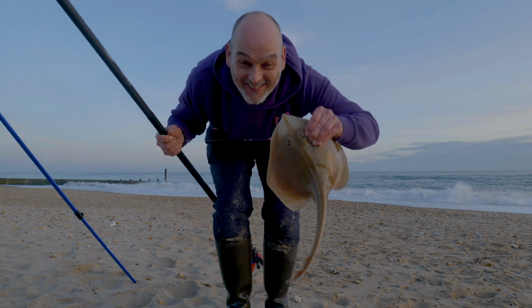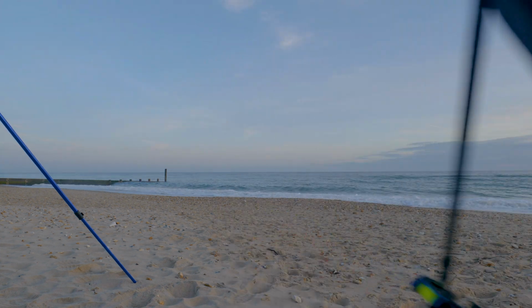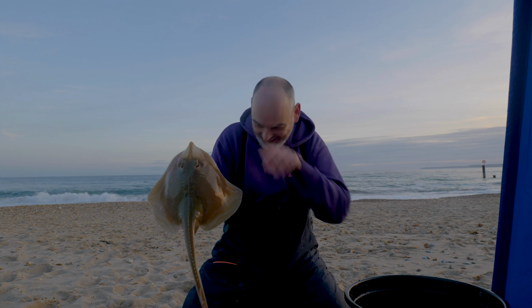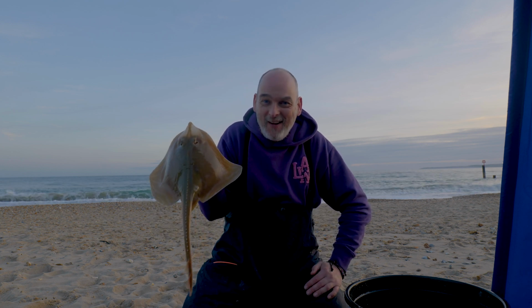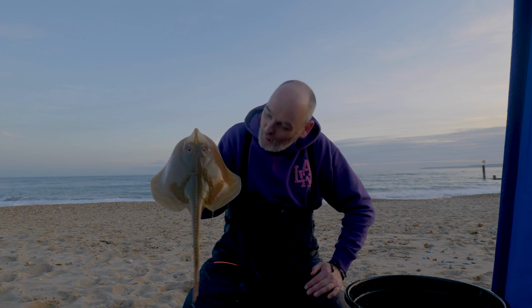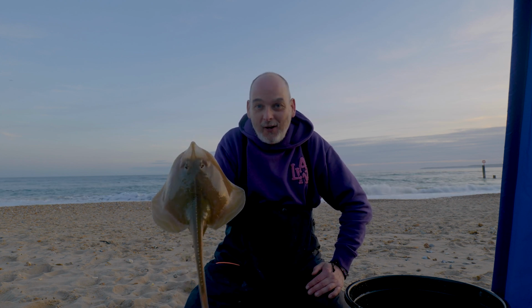Target achieved, first cast, get in there! Guys, I've done it, first chuck. I am so happy with that. It's a little one, but it's a start, and it's my first small-eyed ray, and I am so pleased.